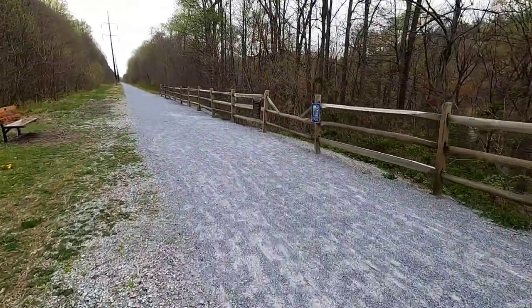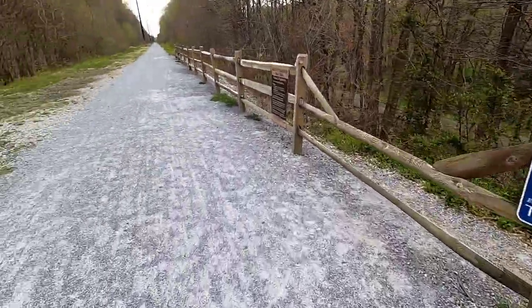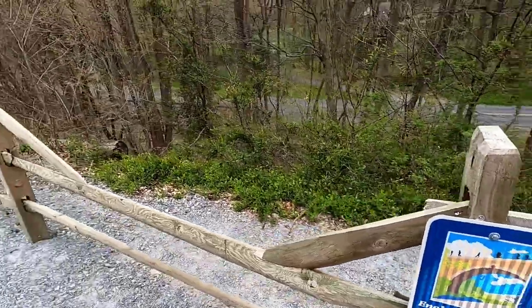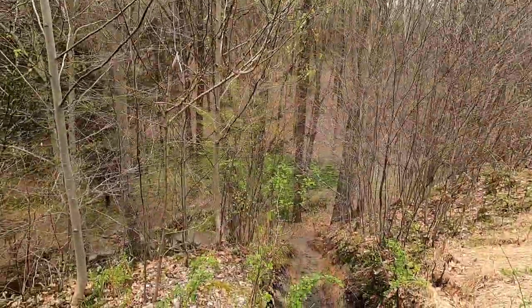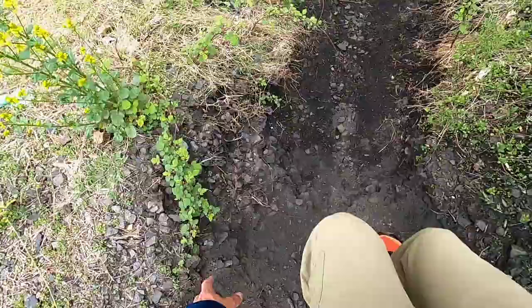All right, yeah, so here we are. An old low-grade trail. Yeah, they've removed all the tracks here and turned it into a packed, small gravel rail trail. Bikes, hikers, whatever, but yeah, we are up over that bridge, so now I think I'm butt sliding down.